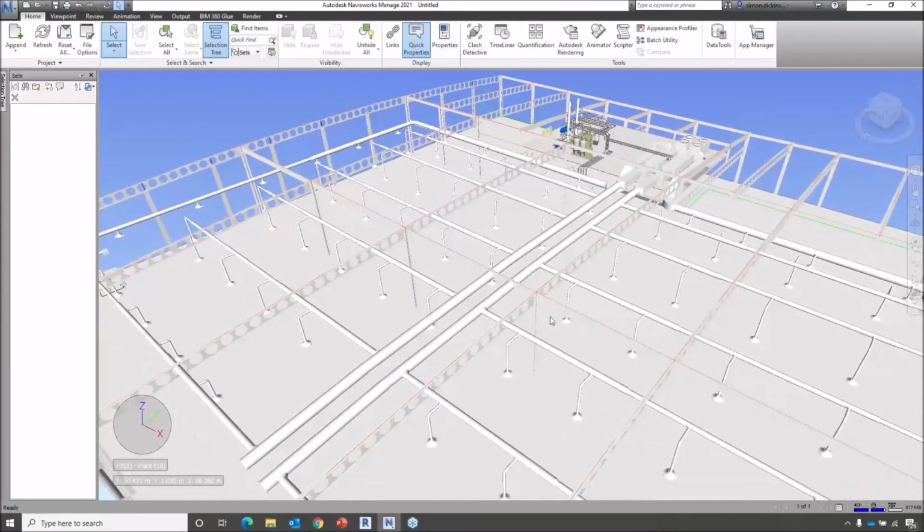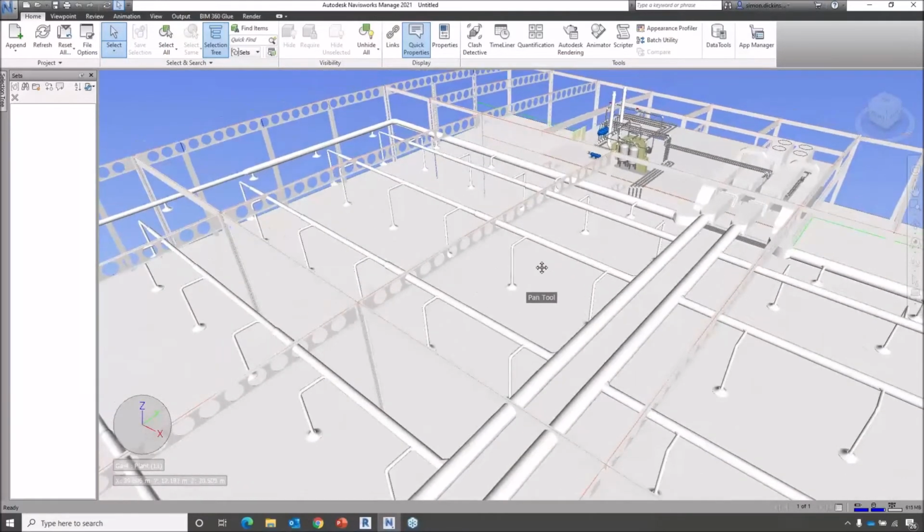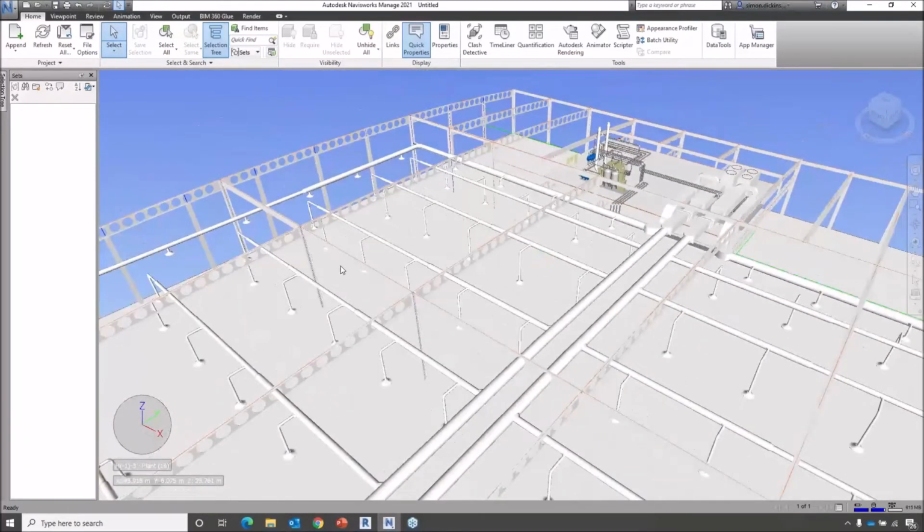What I'm going to do is clash all the supply air and the return air systems, because I've got pipe work in here as well. We've got quite a plant room there. I'm not too fussed about that. I just want to narrow down my clashes.